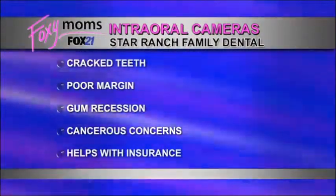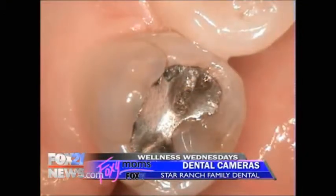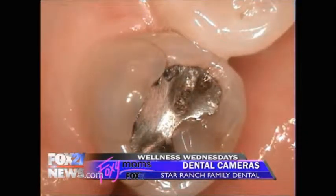Correct. So what types of things would indicate that? You can use that as a guideline, so you can take a picture of what you are worried about and then have them come back in a week, and if it's progressed or if it's regressed, you can decide if it needs a biopsy. And this also helps with insurance, right? It does. It helps the insurance understand that there really was a problem with that tooth.